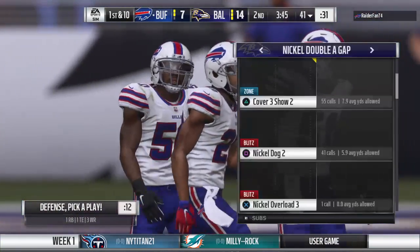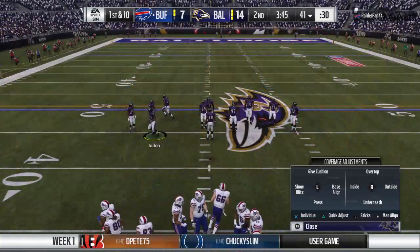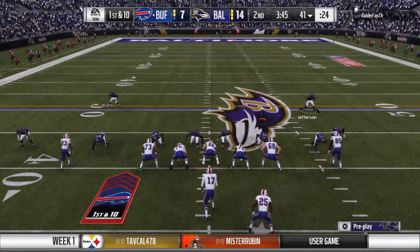Neither do they. Great starting spot, great opportunity to run your full playbook. If they want to take a shot here, they can go ahead and do it. Good starting field position for them as they come up 1st and 10.